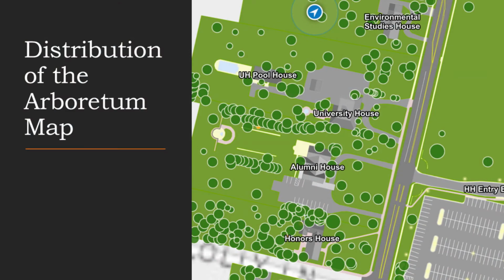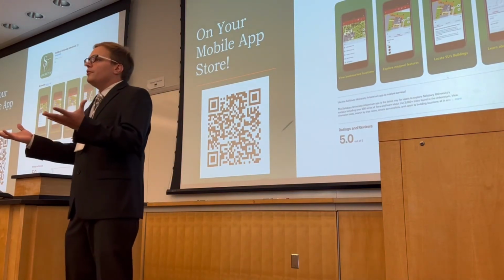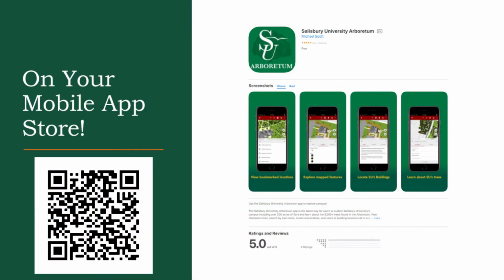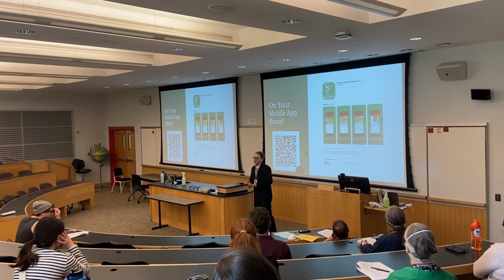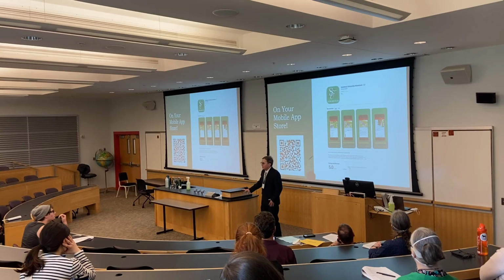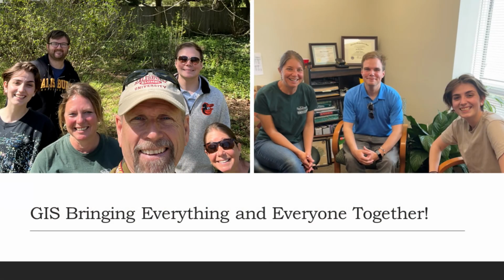With the partnership with ESRGC, now you are able to download the Arboretum map to your phone. And the power of using that as a reference map, but then also to show all the campus sustainability projects and all the different things going on campus will help to highlight some of the efforts here at Salisbury University to make this world a better place. I gotta say, it's Earth Day, right? Happy Earth Day. GIS, it's bringing everyone together.